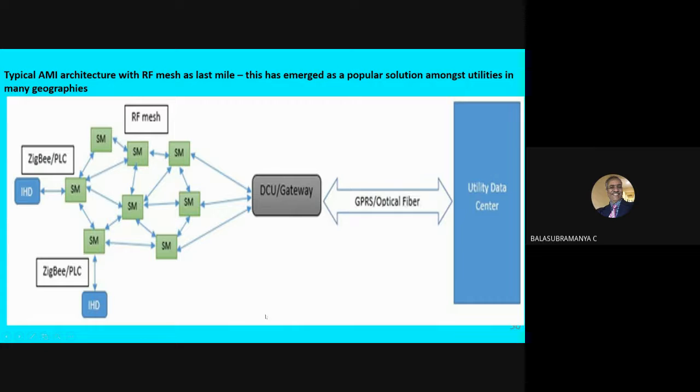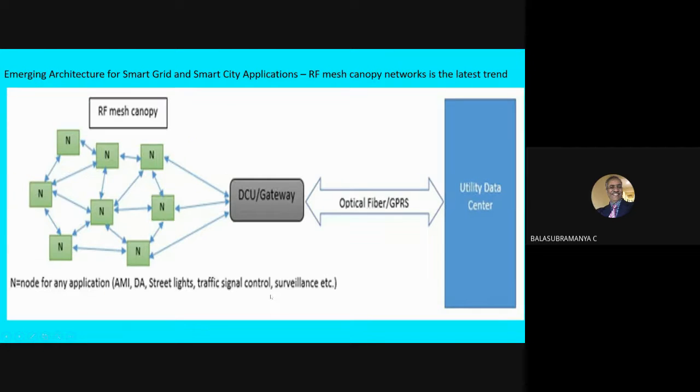So this is another case, an international case, an emerging architecture for smart grid and smart city application. RF mesh canopy network is the latest trend. What is the canopy network? Canopy network is nothing but a network which is connected in a mesh canopy. Here, the N is nothing but the node for any application: AMI, DA, street lighting, traffic signaling, controls, surveillance, etc.